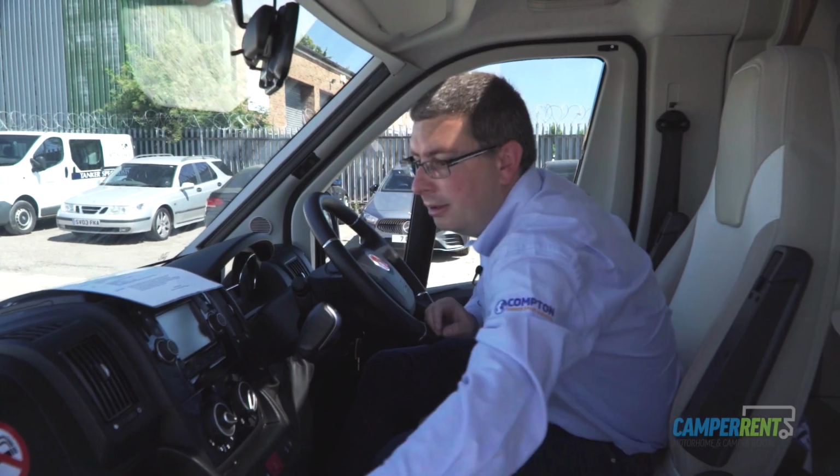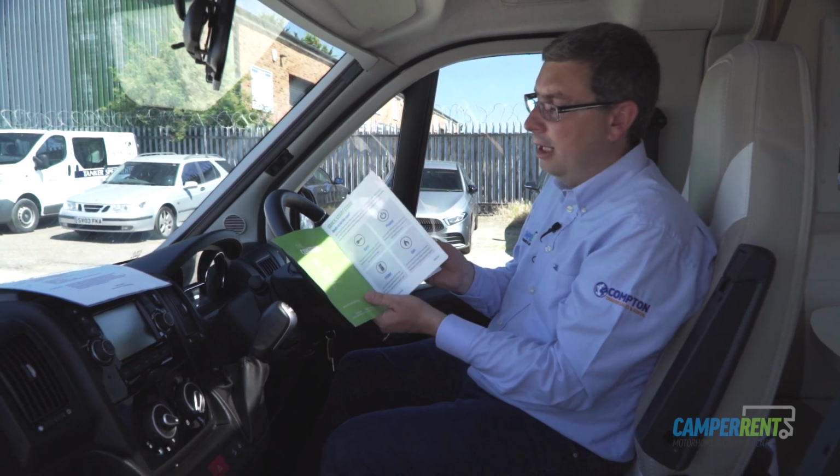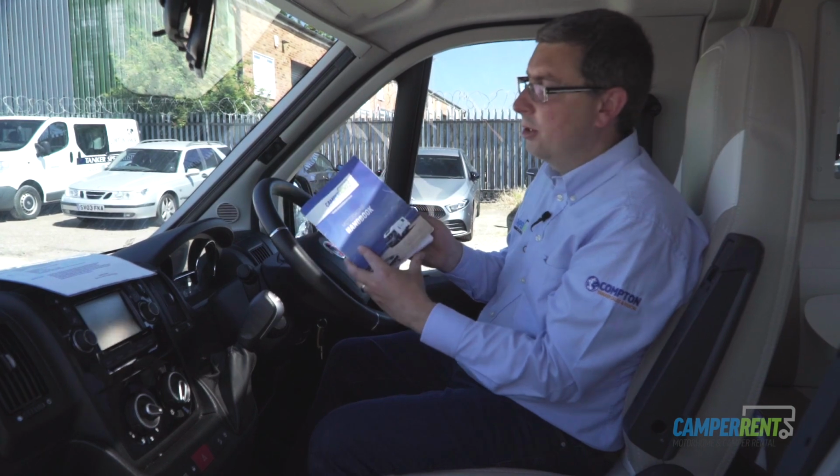We also supply the Camper Rent Handbook. So there's also lots of helpful hints and tips inside here about how to use all the equipment. So always refer back to that as well as the video.